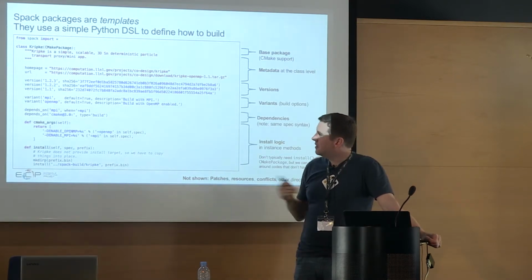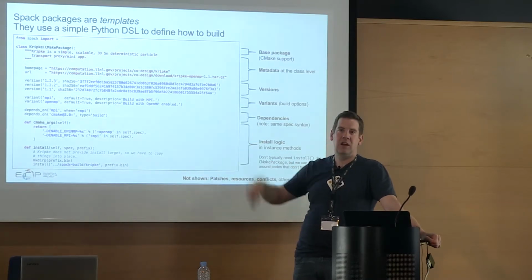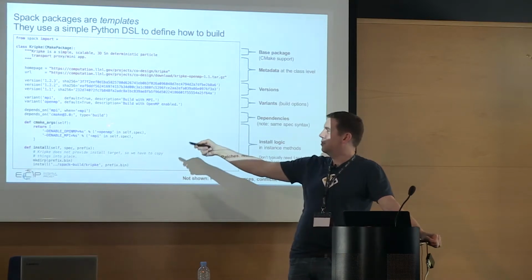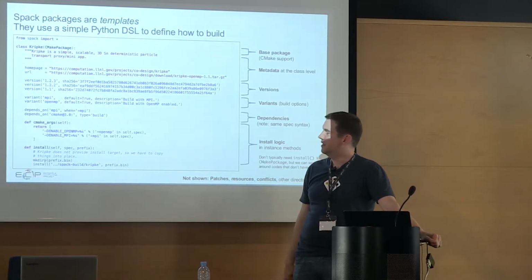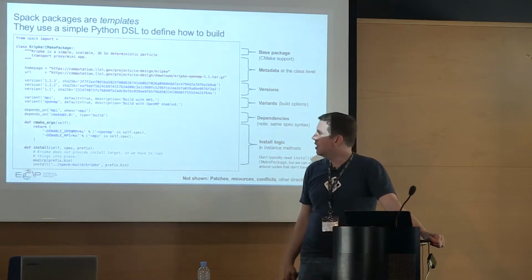The other thing in Spack is that the versions aren't fixed. And so you can say I depend on CMake 3 or higher. That's all I need to build CryptKey. And I can say that this is a build dependency so that it's only useful at build time. I only need CMake to build. I don't need to link against it at runtime.